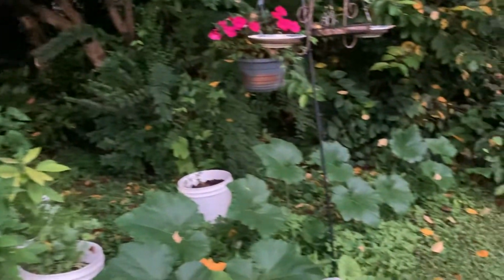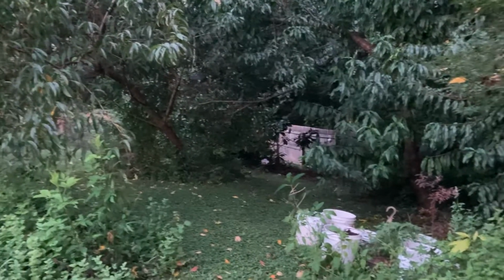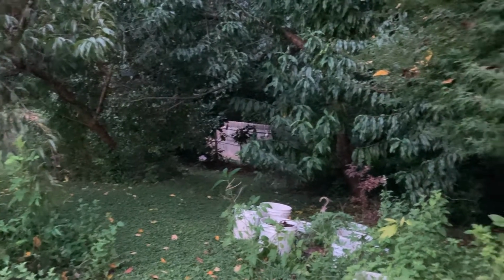And then I've got a squash that I moved to the sun because it just wasn't doing well under the shade. But I put all of these in the shade, for some reason. Mainly because I wanted to play around, and as you can see, I don't have a lot of yard to play around with because of the trees.